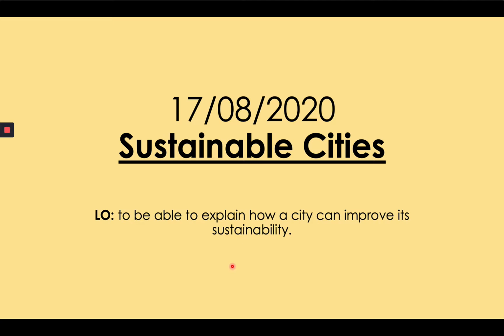The city we're going to look at today is in Germany, and it is a model of how a city can become sustainable. In this lesson, I'm going to recap with you what sustainability means, and I'm going to show you how this city went about becoming more sustainable. And in the next lesson, we're going to be exploring how successful it's been, and we're going to be looking at a particular aspect of sustainability which relates to congestion.